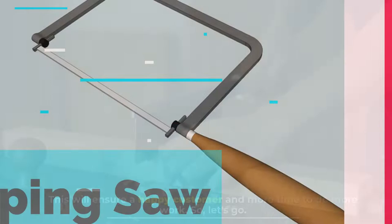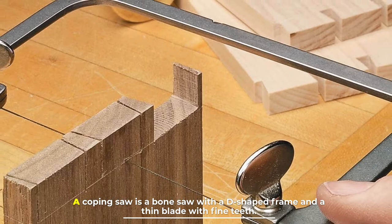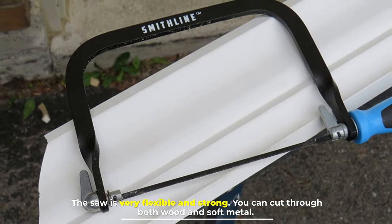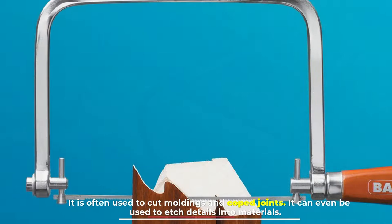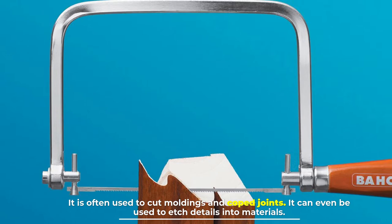Number 1. Coping saw. A coping saw is a bow saw with a D-shaped frame and a thin blade with fine teeth. The saw is very flexible and strong. You can cut through both wood and soft metal. It gives you the opportunity to exchange the blade easily, making it a great saw for a large range of projects. It is often used to cut moldings and cope joints. It can even be used to etch details into materials.